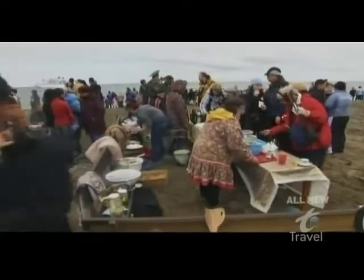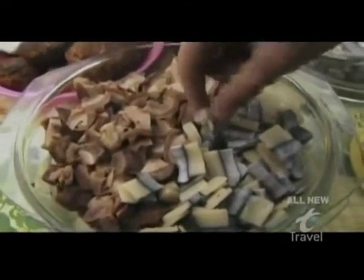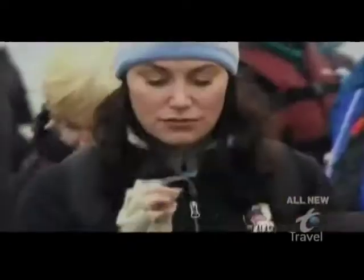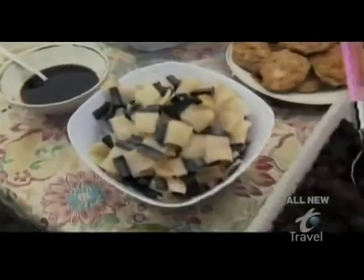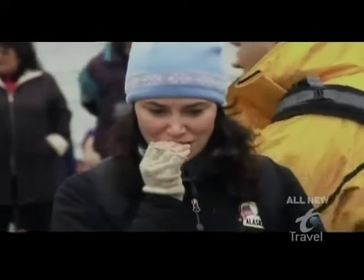This is how they live. To non-natives, let's just say the local flavor is an acquired taste. This is whale intestine? Tastes kind of like ham. And this is blubber and skin. Whale blubber.